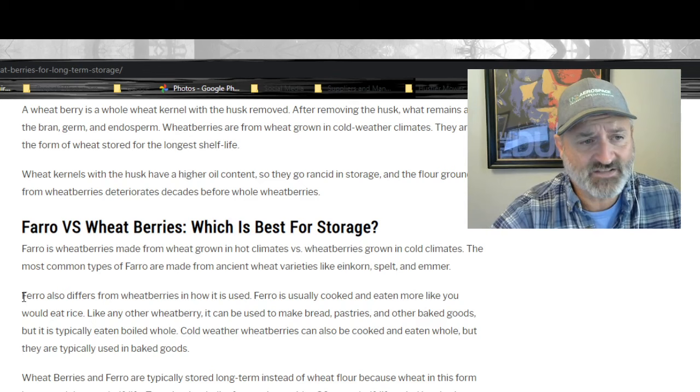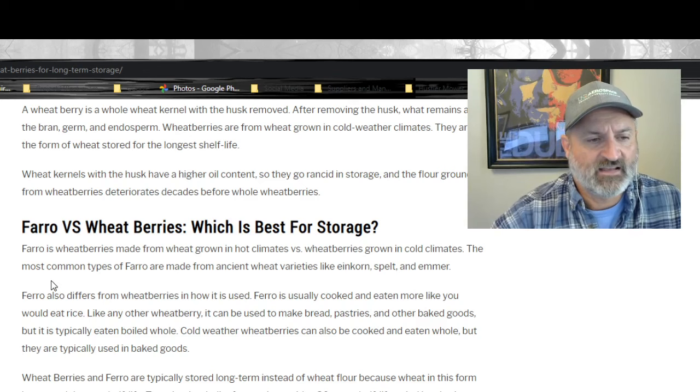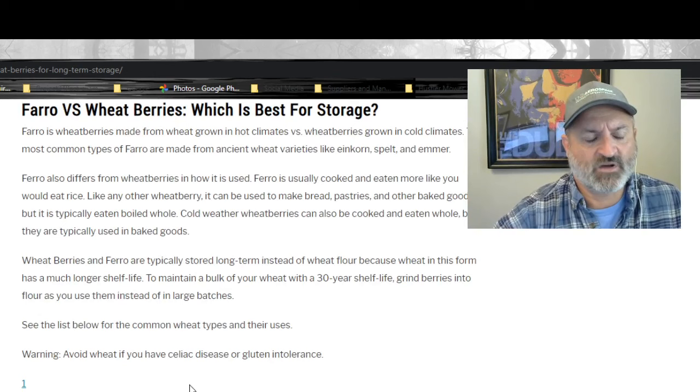So wheat berries and farro are typically stored long-term instead of wheat flour because wheat in this form has a much longer shelf life. To maintain a bulk of your wheat with a 30-year shelf life, grind berries into flour as you use them instead of in large batches. I have a list down below for the common wheat types and their uses. It's not comprehensive because there are so many kinds of wheats. So if you're going to buy wheat from a place, go to the website and read up on what they're doing, what kind of grain they're using.